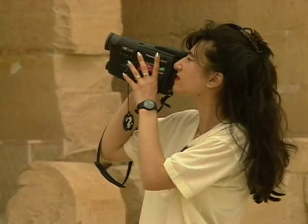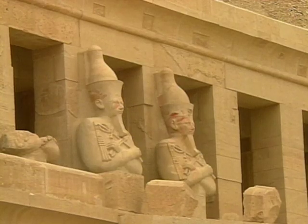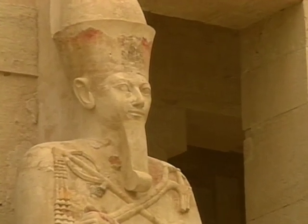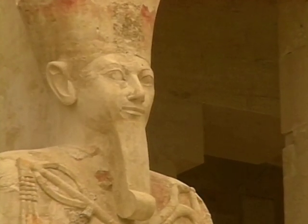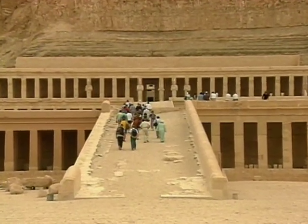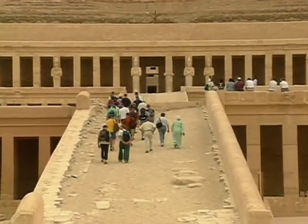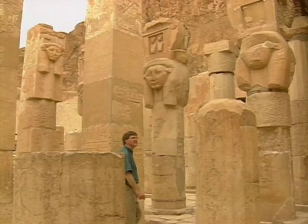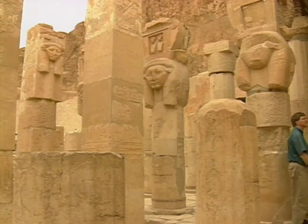Hatshepsut claimed a divine birth and declared herself king. Determined to assert her authority, she even dressed as a male ruler. Statues show her wearing a beard, a symbol of royalty. Her successor did what he could to wipe out her image and name, but history's first female king is remembered for a 20-year reign of general peace and stability.